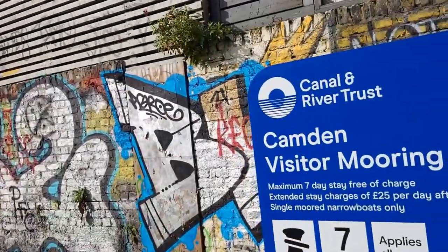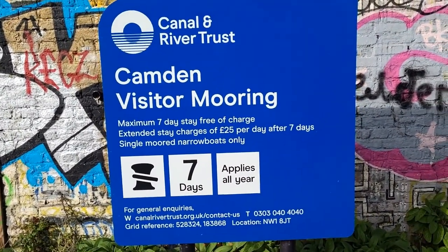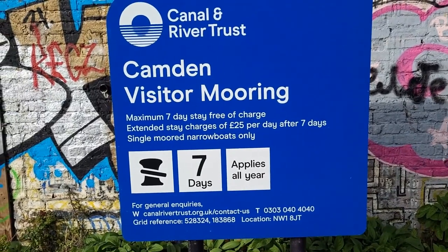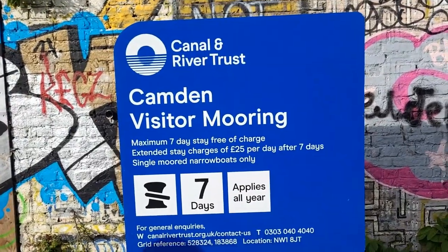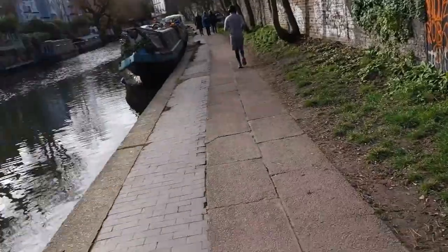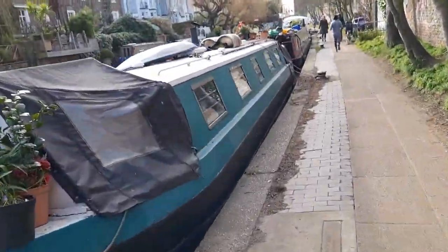Oh, here we go. Camden visitor mooring, maximum 7 day stay free of charge. Wow, in London, free of charge. Don't get to hear that often. Extended stay charges, £25 per day after 7 days. And single moored narrowboats only. Yeah. Which is interesting because it says quite clearly down here, no mooring. Okay, I must be down here. All right.